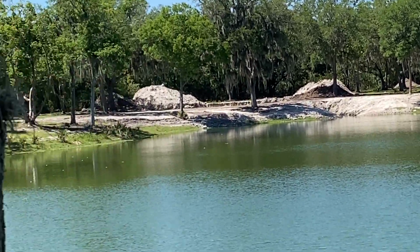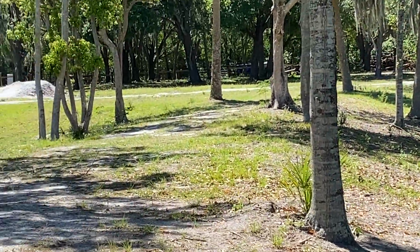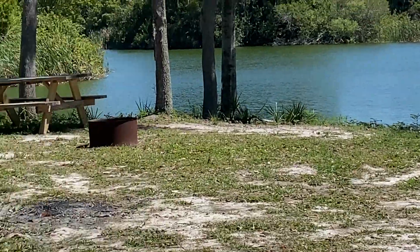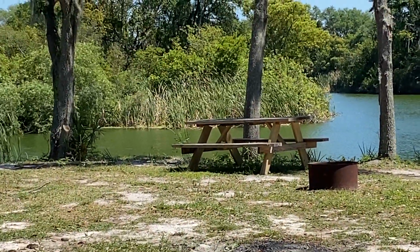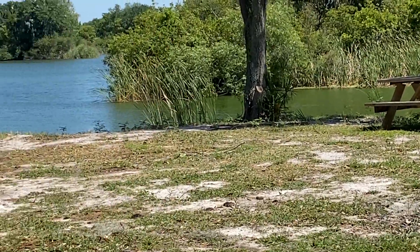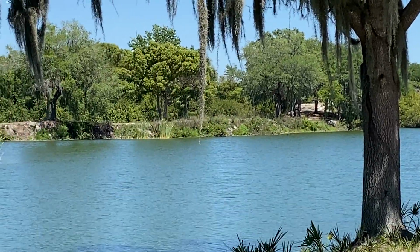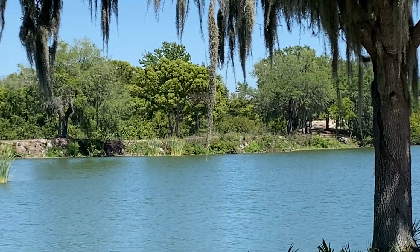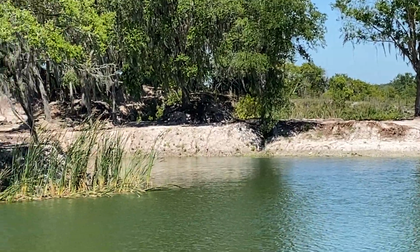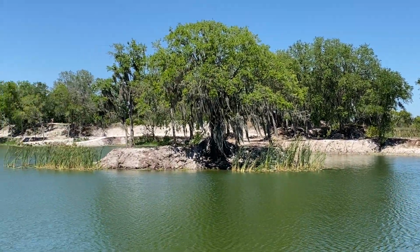Looks like they've made trails all the way through. And even here, set up a fairly new picnic table with the fire ring. And if you look across the way, they've cleared that finger of land and made trail out of it. Same with this area here too.